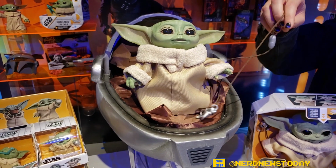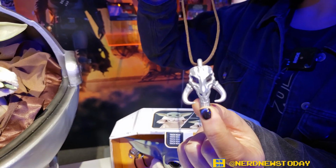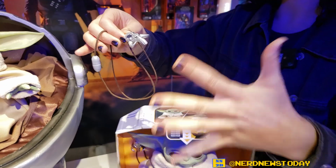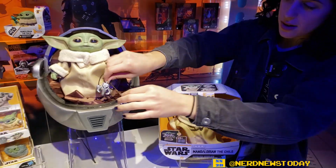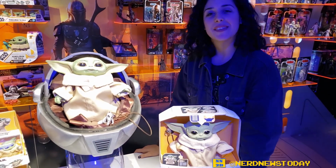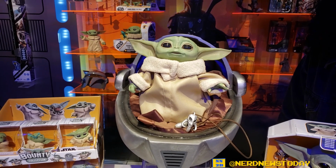And he comes with this awesome Mandalorian pendant here. That's, of course, you know, if you've seen the show, how this works into it. So you can either wear it for yourself or have him wear it and feel like you're part of the team. And that is the Child.